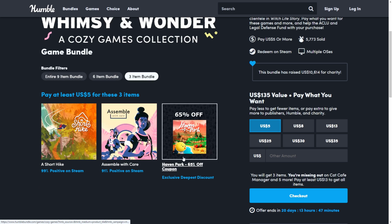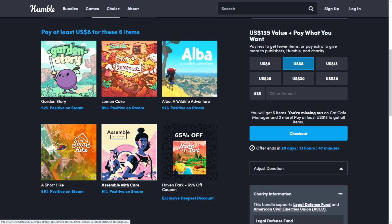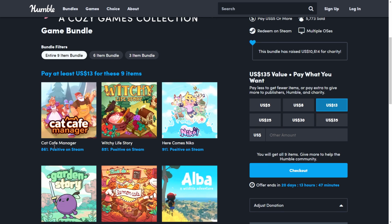Let's say if you go on the $5 tier, you get A Short Hike, Assemble with Care, and the coupon. If you go $8, you would get Garden Story, Lemon Cake, Alba, a Wildlife Adventure, and the previous games. And $13 gets you everything, including Cat Cafe Manager, Witchy Life, Here Comes Nico.